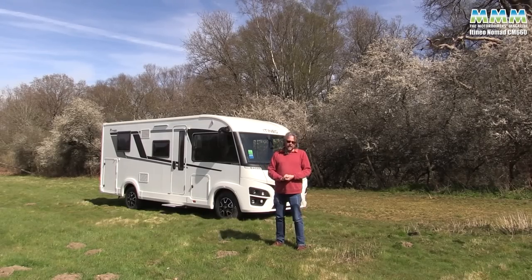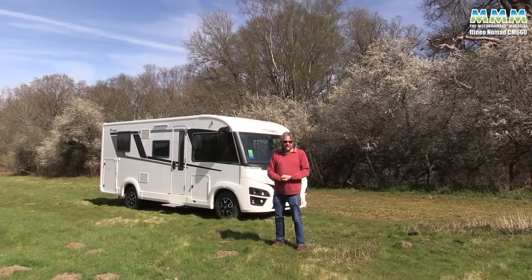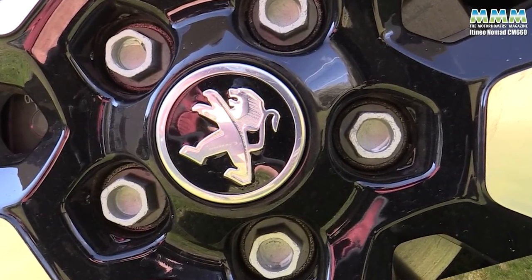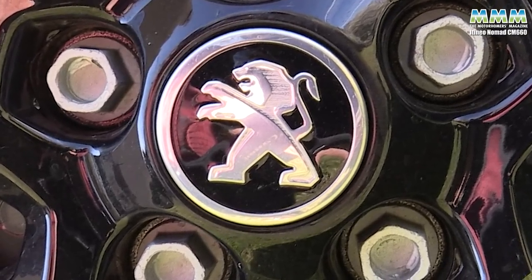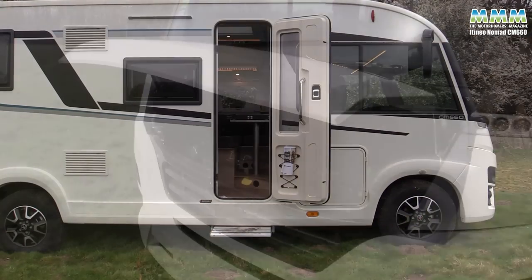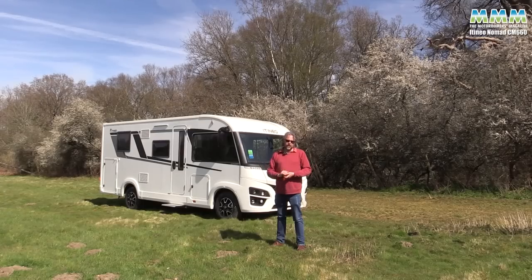What else is new? Well, you can't tell from looking at it here, unless you look very, very closely at the centres of the alloy wheels, which are an option. But the centres of the alloy wheels have a Peugeot Lion on them. So this is based on a Peugeot Boxer. 140 bhp engine as standard. And if you want an automatic gearbox, you just switch to the equivalent Fiat Ducato. But being on a Peugeot helps to keep that price down.